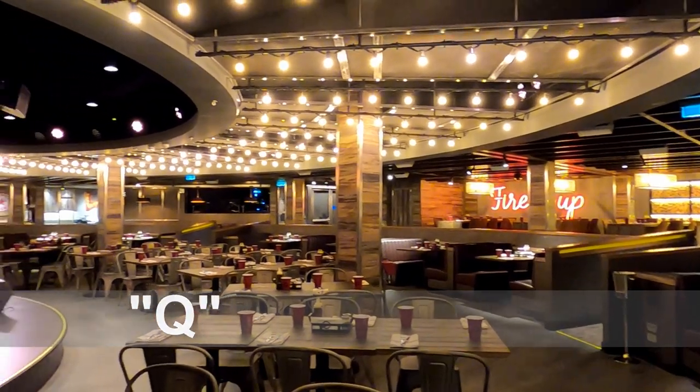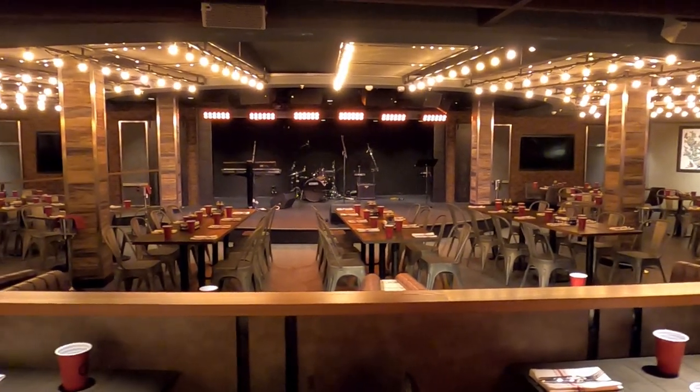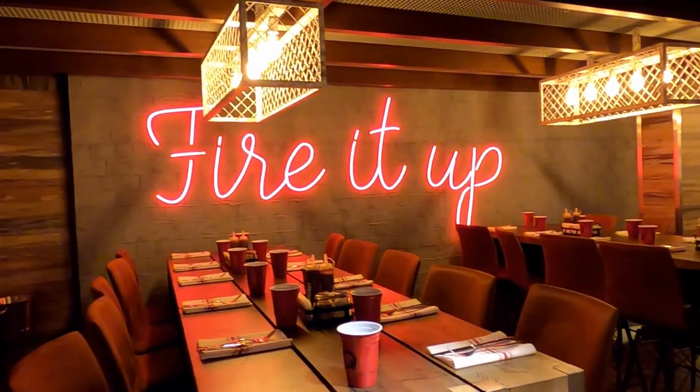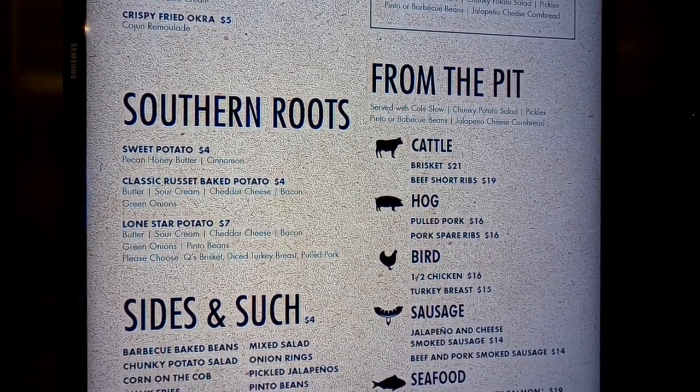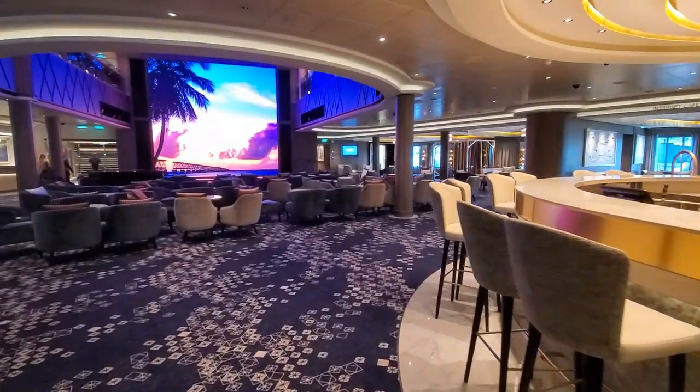We had a chance to check out Q, the Texas Smokehouse, on board. You can see the really cool decor. They really went with it, love it. And they have some live music that'll take place while you have your meal. Here's a little glimpse at the menu if you want to see what kind of food you can get there.